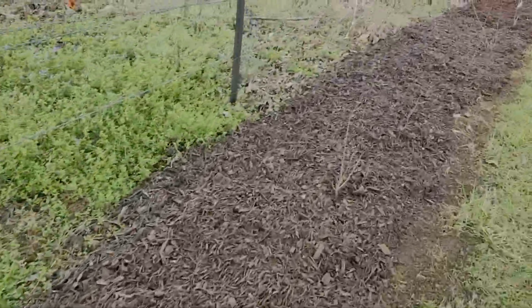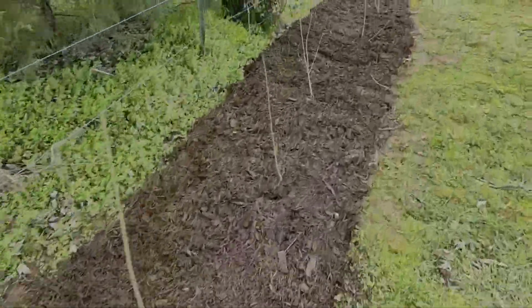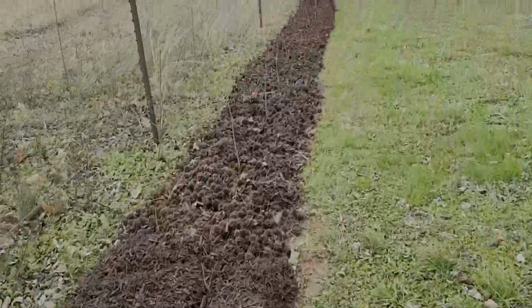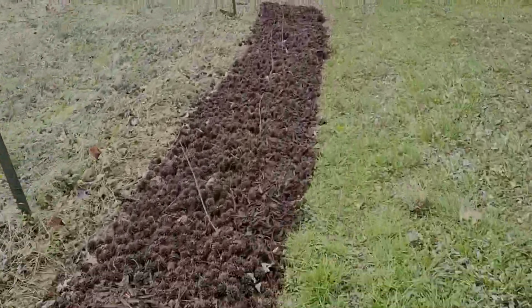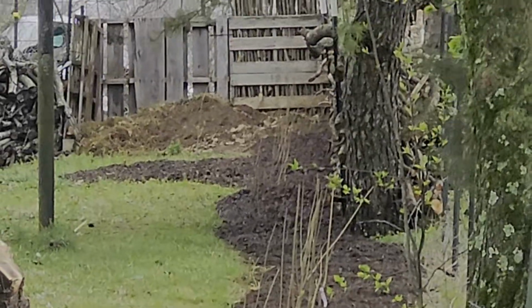We're super happy with how this turned out. Even after the storms that came through, this section fared pretty well. We put a nice thick layer of mulch on it. We'll still eventually have grass encroaching on it, but for now, very happy with that.